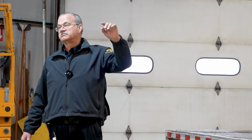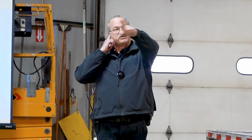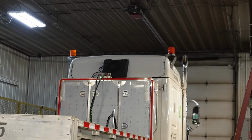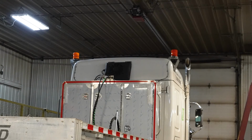Stand in front of the vehicle. Headlights, high beam, low beams. Left turn, right turn. Four-way flashers. I'm looking at all the lights on there. On both of these trucks, they have the warning lights, the warning flashers. I'm not going to do anything with that. As far as I'm concerned, they were put on there aftermarket.